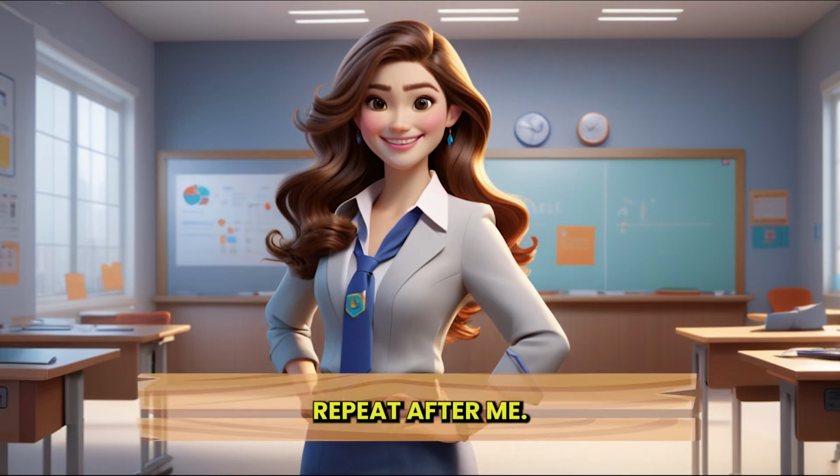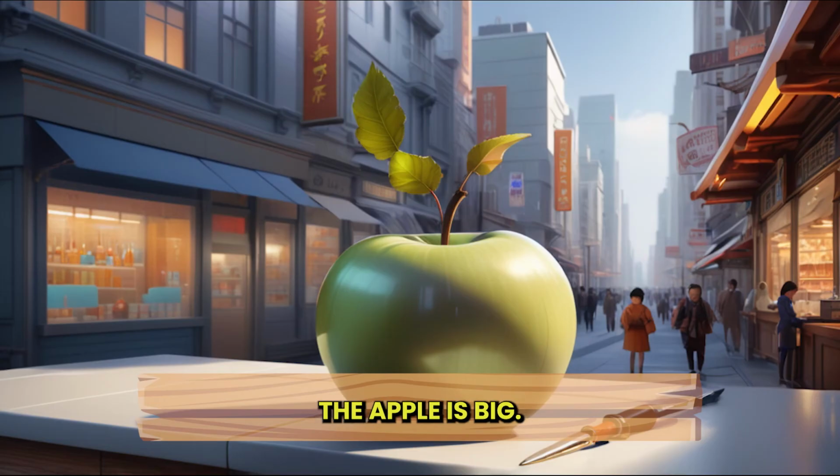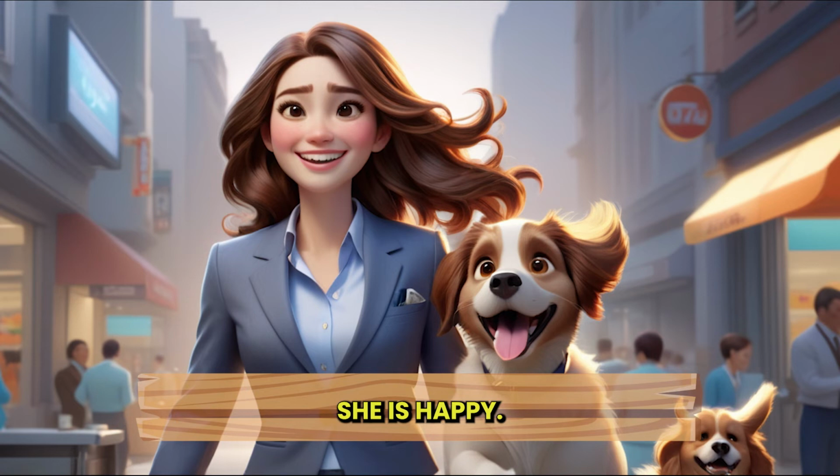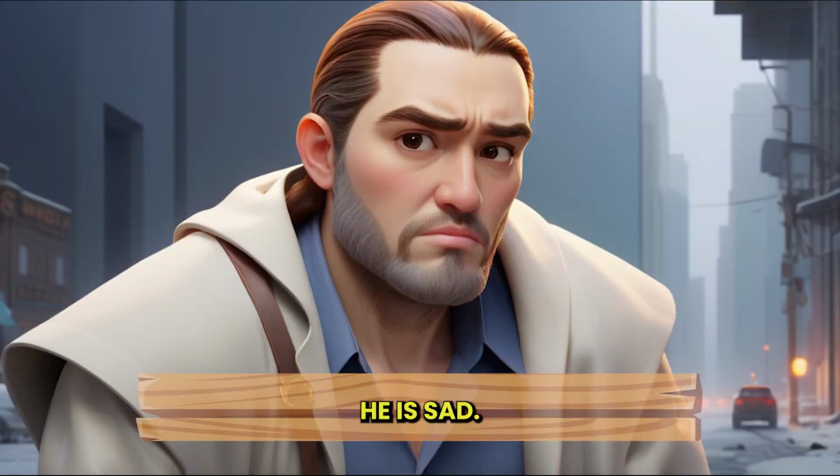Repeat after me. The apple is big. The book is small. She is happy. He is sad.